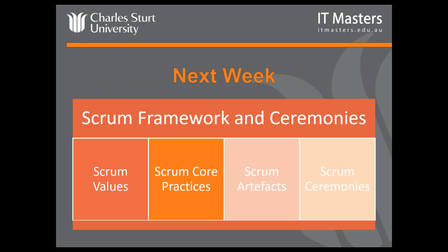So in closing, I'm looking forward to speaking to you next week, and next week we're going to be going into much more detail. We're going to talk about Scrum values, and Scrum core practices and artifacts, and we're also going to talk about Scrum ceremonies. Those are the meetings and things. So things that we've mentioned this week, we're going to talk a little bit more about next week.